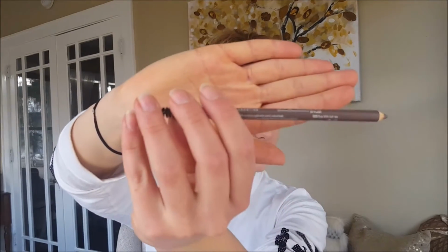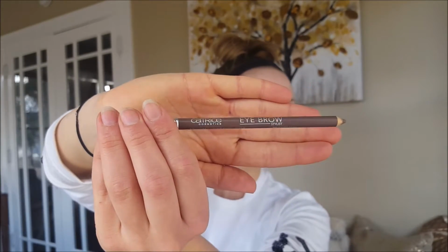Okay. This is the Catrice, obviously, Eyebrow Stylist in the shade Date with Ashton. And this is what it looks like. Can you see that? And it's got a nice little spoolie. I like that it has a spoolie. Oh, okay, this is gliding on better than I thought it would. For some reason, I thought that it was gonna be a little less creamy than it is, but the product's coming off pretty easy.